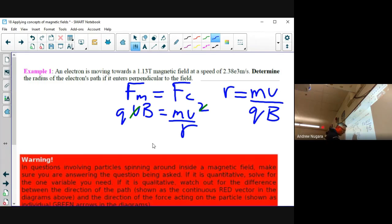Let's just move the r up here. Move the r up there, and then the q and the B are going to go down there, and this v over here is going to cancel that one. So there's your formula. Plug in the numbers.